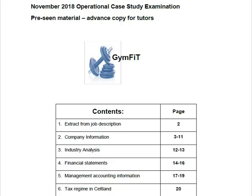Right, enough about myself. Now let's move on to the industry and the pre-scene that you have to deal with. Right at the top, you have the name of the company, which is of course GymFit. From the name itself and of course from the logo, you can figure out what the industry is all about. It's probably a chain of gyms.